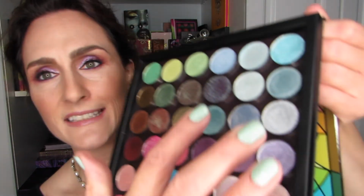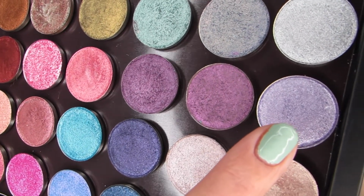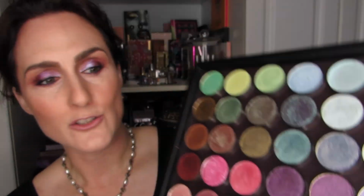If anything, my complaint would be it's too easy to do a look. There's no challenge in doing a look. But how can that possibly be a complaint, right? Having just a couple of shadows on your lid and you're done, how is that a bad thing? And colors, like I said, the blues, not something I would normally use. A lavender color. I swatched it and I said, oh, that's going to be on my lid sooner than later.